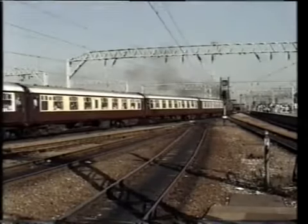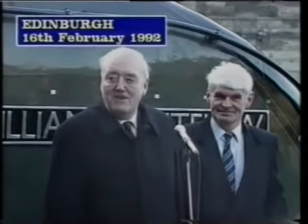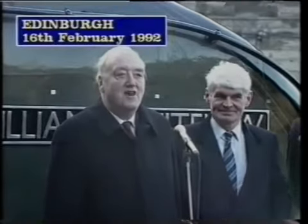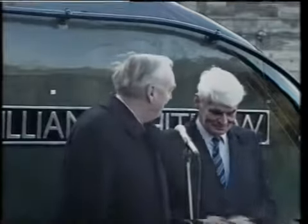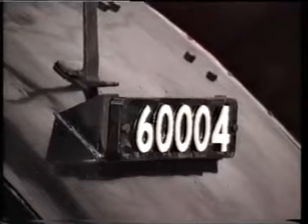Another change of identity was undertaken in Scotland when the engine became 60004 William Whitelaw to celebrate 150 years of the Edinburgh to Glasgow line. Lord Whitelaw was asked to officiate at the event, and the locomotive was renamed to commemorate his grandfather, an LNER director. After that run, number 9 reacquired her old number and her name, Union of South Africa.